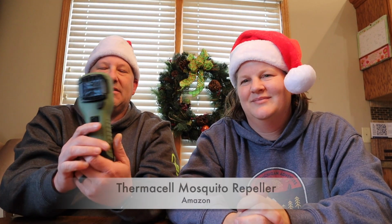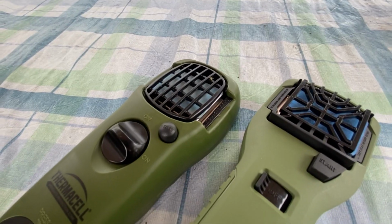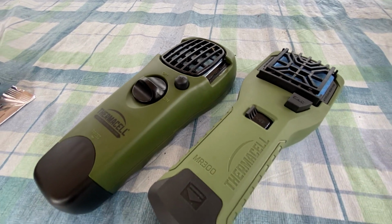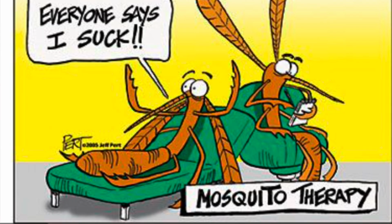Number 2, well, I'm just going to grab out of the pile here. You got the Thermacell. I absolutely love this. If you don't have a super windy day, this thing is awesome for keeping the bugs away. We're from the Midwest. In the Midwest, we've got mosquitoes as big as dogs up here.